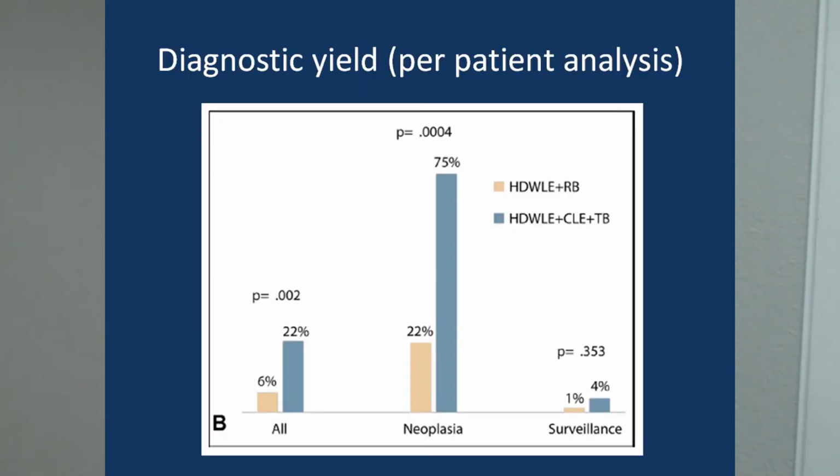The second main outcome was the diagnostic yield, and here you see the per patient analysis. For all patients, the yield could be increased from 6% to 22%, whereas for neoplasia, it could be increased from 22% up to 75%.